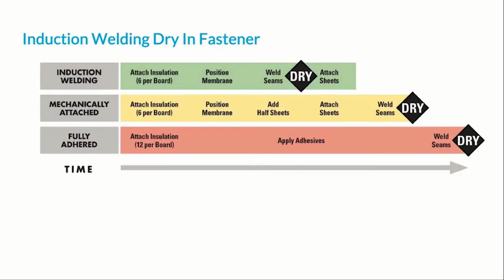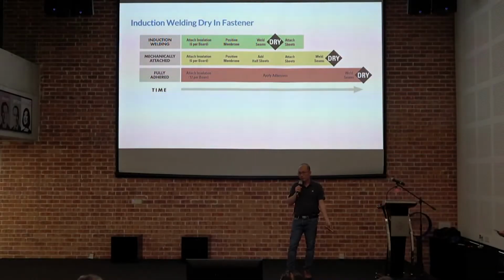The reason is you can see we only need to attach the insulation. Then after that, we position the membranes. Then we do the seam welding. So at that stage, the roof is considered dry already.